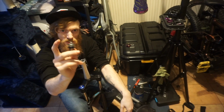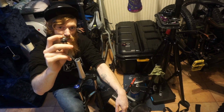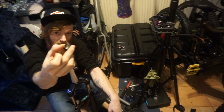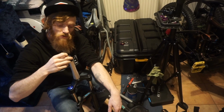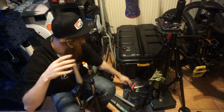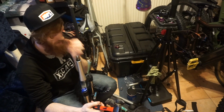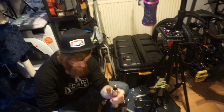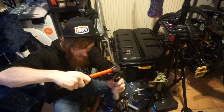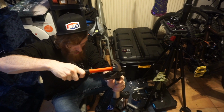I've just used the nut that came with it, so I'm not smashing the hell out of the nut, and that's just inside my socket set. So we're going to try and drive it down straight with my hammer with a bit of foam on the end. So I'm just going to try and drive it in as straight as I can. I hate this. So let's just go.